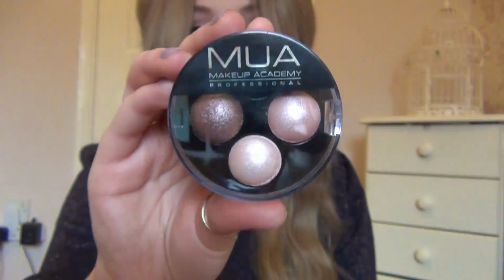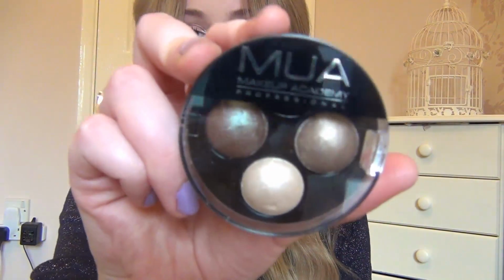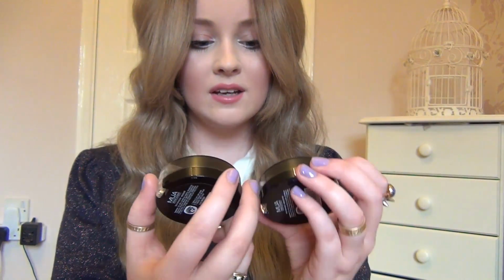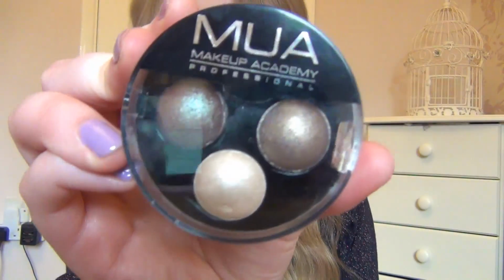And the reason I got this one was because one of my friends actually uses this as a highlight, so I thought I'd give that a go because my friend seems to really like it and it looks really nice, so I thought I'd try that out for myself. Next I have this, and it just looks like this. They're kind of brown. I don't know, what's the difference? Okay. They're more of a greyish brown, I guess.